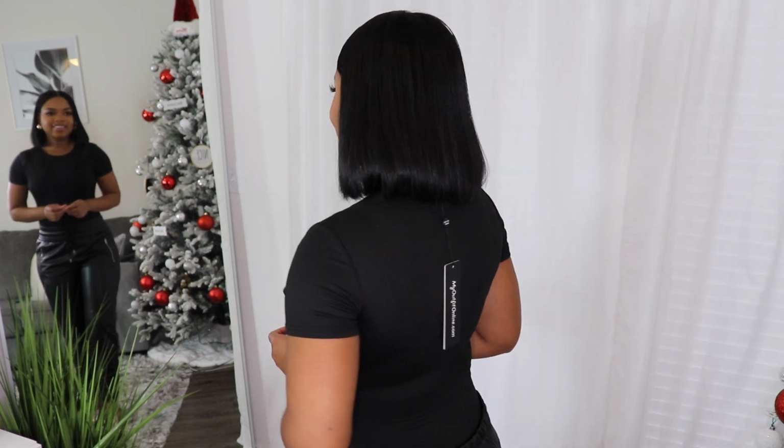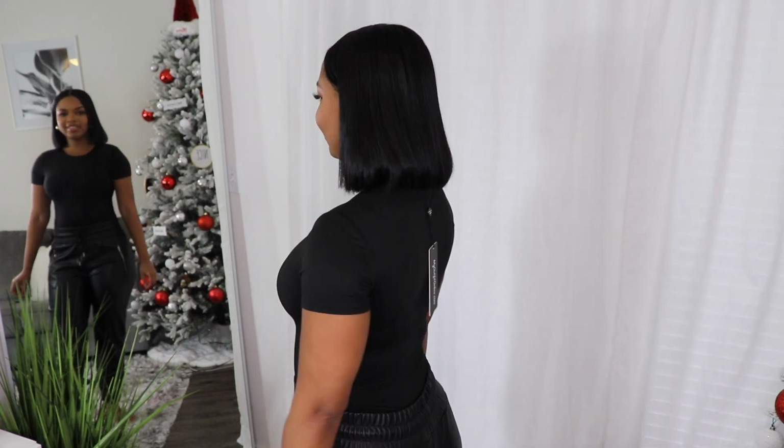Alright, so we're back with another basic top. I don't know how I feel about this one. It's really cute, but it's so simple. It's almost like just buying a t-shirt and throwing it on. I don't know if I like it in the black. It's too simple.